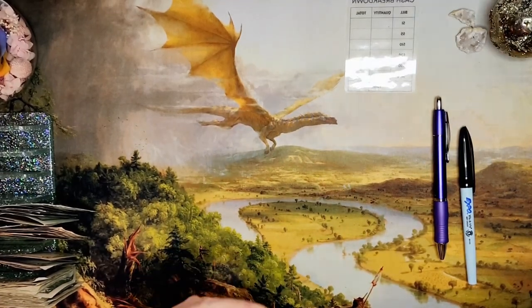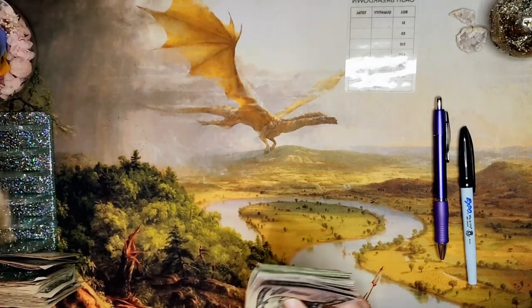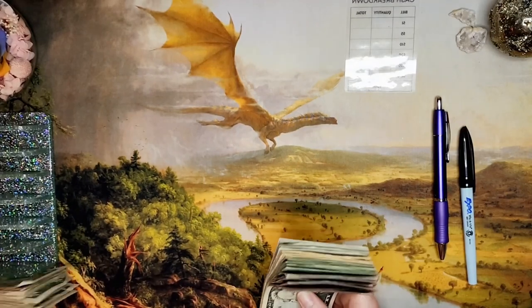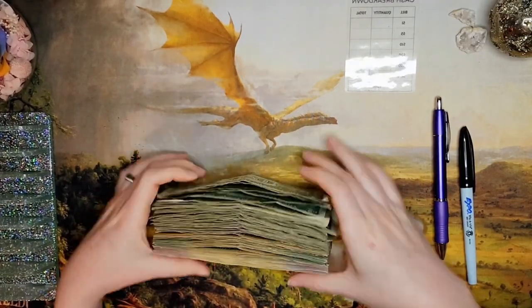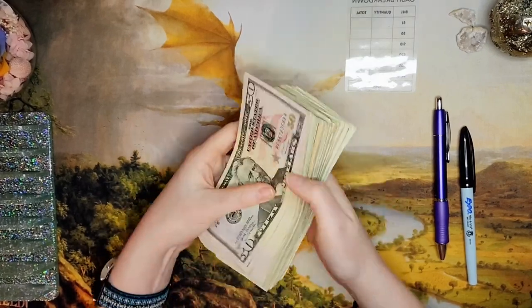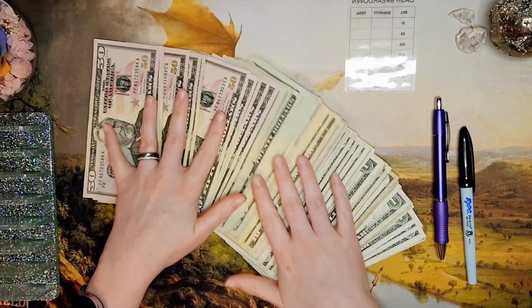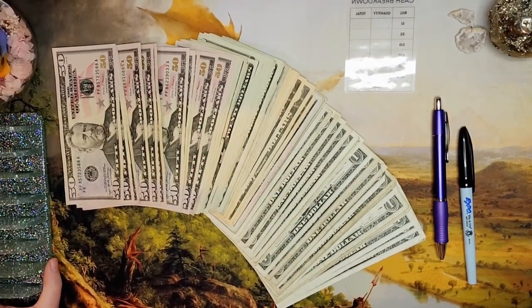Okay, so let us put this money in a fun stack first of all, so we can see the nice little stack. I think it's supposed to be $1,000, I believe. We'll see how much it is whenever I count it all up. There's the stack. We'll fan it out. So this is the money that we saved in January, which was a really good amount. So I'm super excited about that.